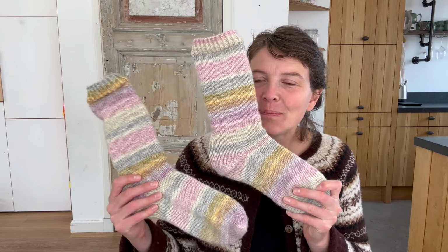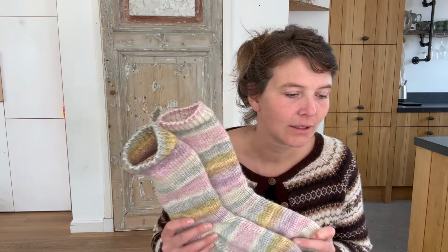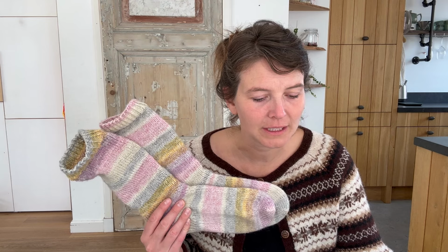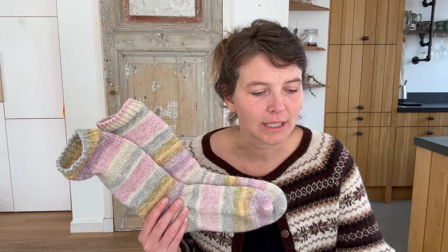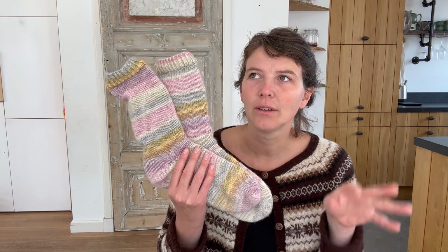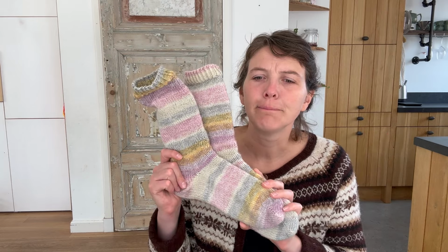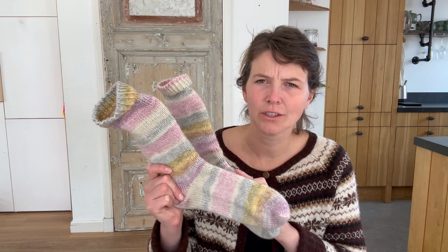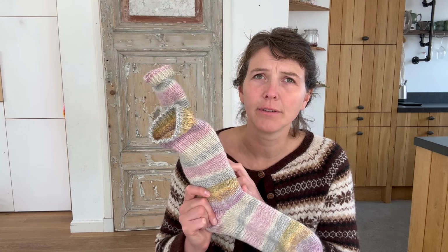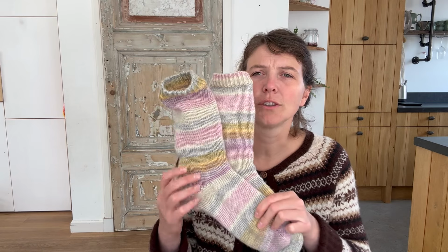And so I made these 2. I used the Lana Grossa Meilenweit, and it's a yarn with 150 grams for 15 meters. So I had to knit it on a 3.0 needle, and I have a large foot size, a size 42 in European size. I don't know how much that is in US. So I cast on 14 stitches and knitted 76 rows before starting with the heel, and then I just finished up the yarn.